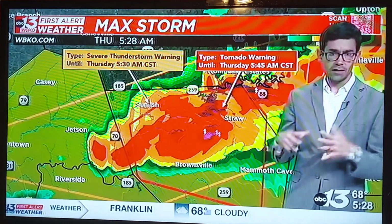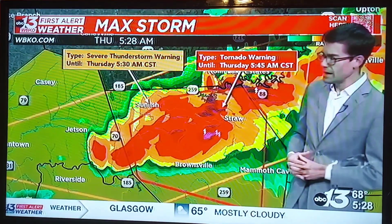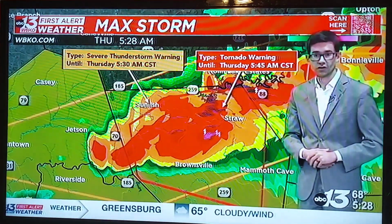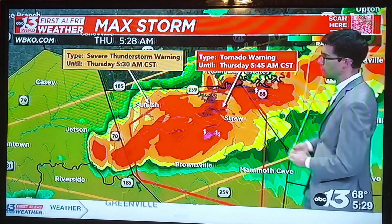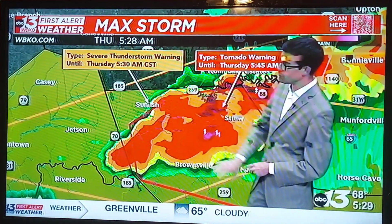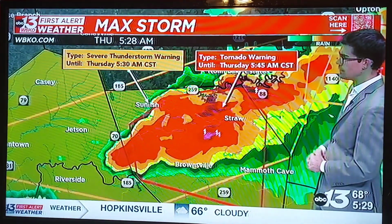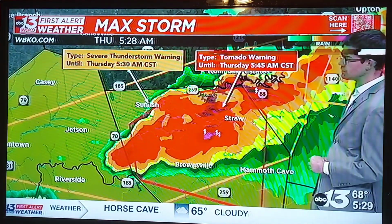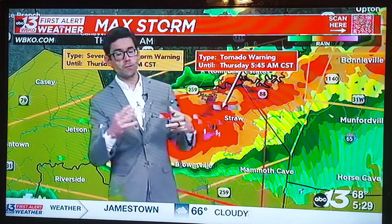Now, we haven't had any true severe weather reports come out of at least the overnight storms just yet here in south central Kentucky, but that could certainly change as we again are dealing with a tornado warning for central Edmonson County. The storm doesn't look very impressive at all, but there is rotation in there, and we've got multiple storms that are rotating.